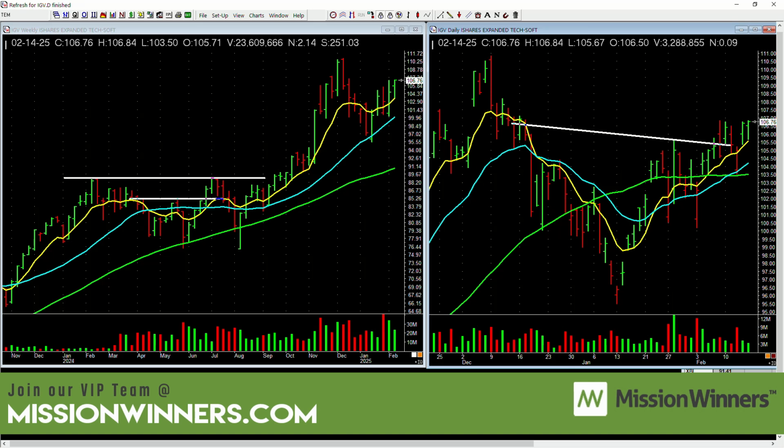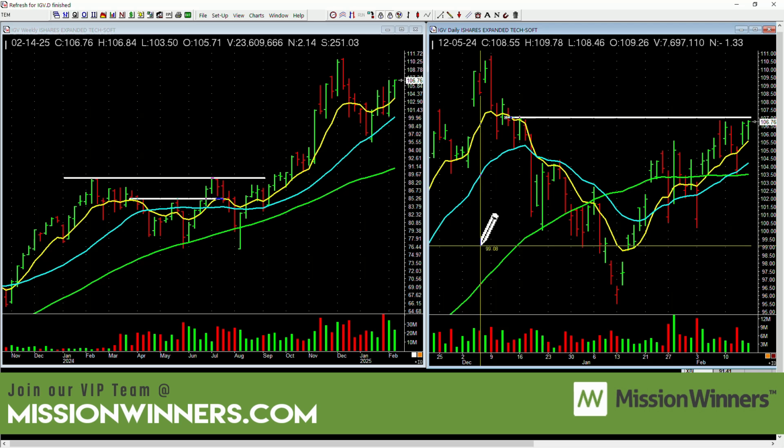Software technology. I like this space. Here, we'll get rid of this line and we'll put in a new line. See, I'm doing this real time, folks. Isn't that neat? The joys of modern technology. There you go. It's just a simple base. What does it need? It needs to lift off on volume.